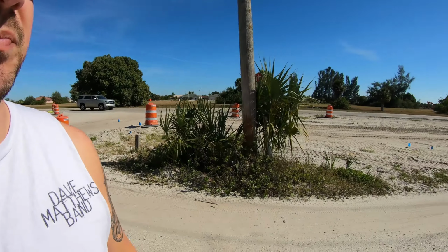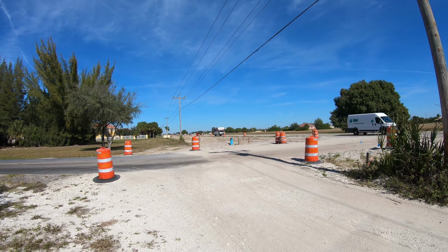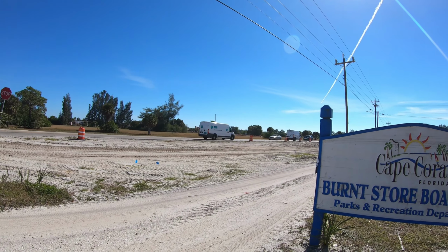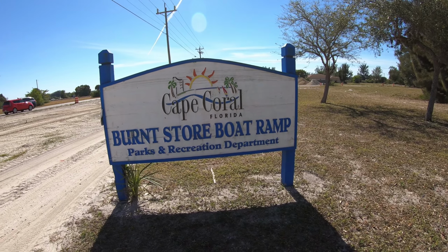But like, it's Friday, what's today, January 18th? It's 12:15 p.m. and as you can see, there's some traffic. Not too big of a deal. There's the sign, Burnt Store Boat Ramp.